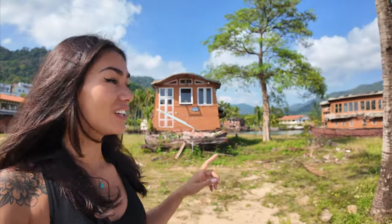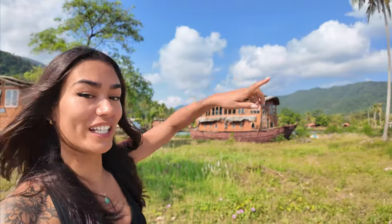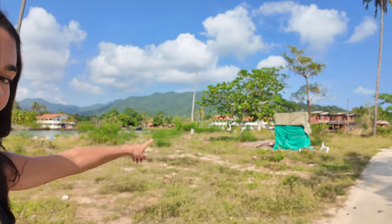So now we're just walking around what used to be the resort area, which is this and all of that around it. So this whole huge space used to be one big resort. And it's really nice, all the boats look really nice, I would like to stay in there. Or one of those white ones, they look even better.